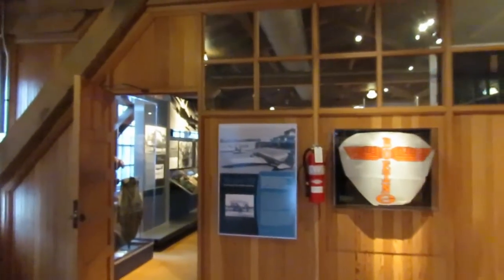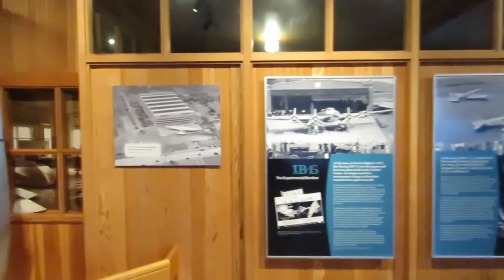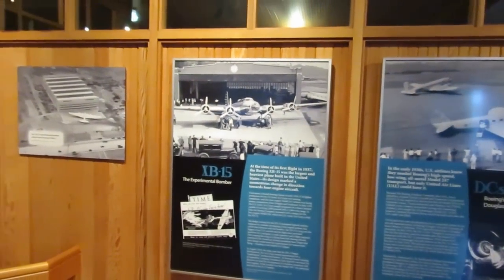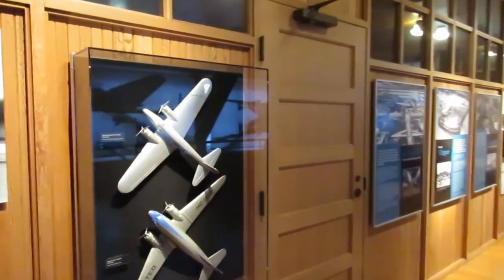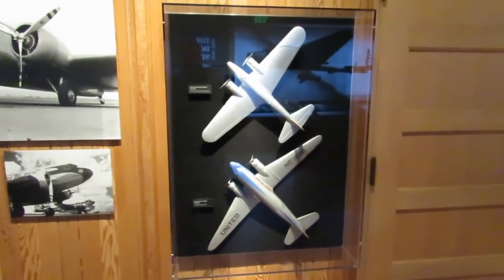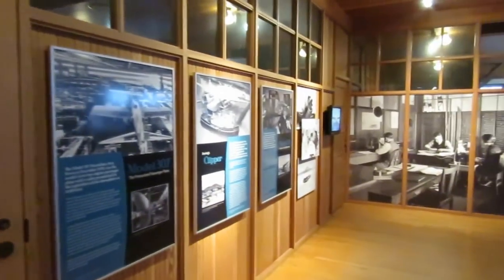Some of the early years types of airplanes, although I wouldn't call the Model 247 all that early. On something on the XB-15 experimental bomber, the XB-15, which ended up becoming the B-17 type aircraft in general. And there are a couple scale models of the Model 247 Boeing against the Douglas DC-3. Comparable sized airplanes, but the Douglas was definitely a much better airplane in so many ways, at least as a passenger airplane.